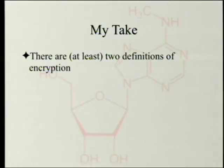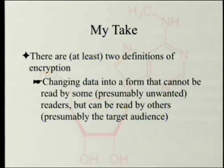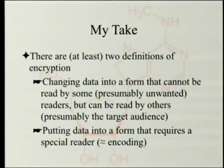There are at least 2 definitions of encryption. One is changing data into a form that cannot be read by some, presumably unwanted readers, but can be read by others, presumably the target audience. That's probably the most common definition of encryption. Another one is putting data into a form that requires a special reader, which is roughly the same as encoding, and why I don't like to use encryption that way.